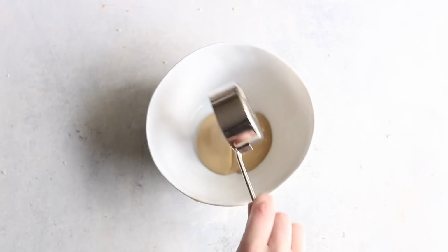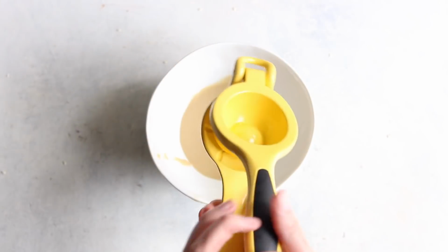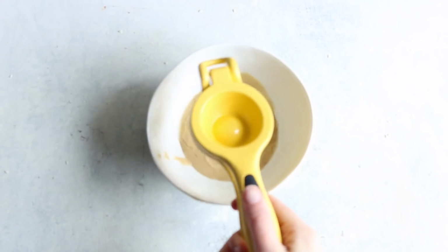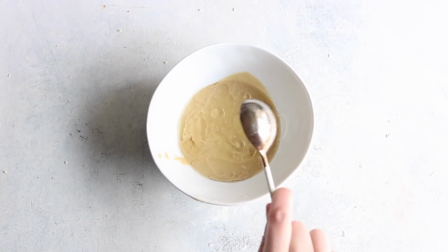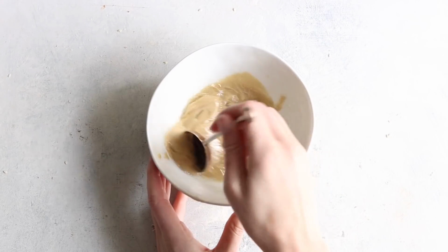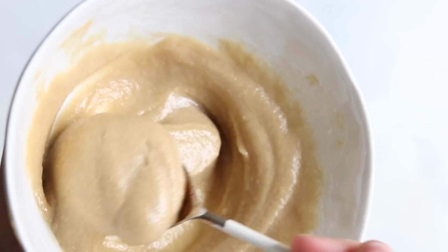Then in a separate bowl, you're going to add your tahini. This is 1/3 cup tahini with 1 lemon juiced. I have a super juicy lemon. It was a little lemon, but really juicy, which I loved. So 1 lemon plus 1 tablespoon avocado oil, 1 tablespoon of sweetness. I'm using agave nectar, but you can always sub in honey or maple syrup. This is the consistency for now.